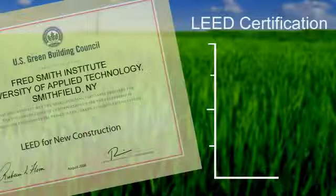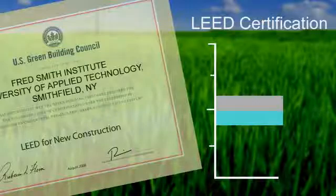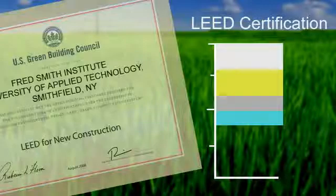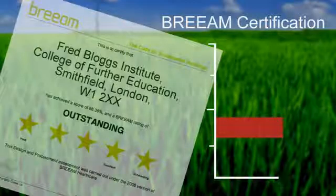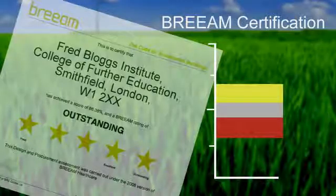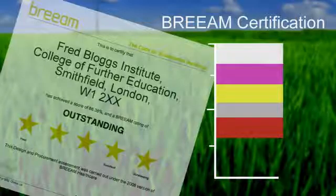LEED provides the following certification: a basic certificate for a score of 40 to 49 points. Silver is a score of 50 to 59, gold is up to 79 points, platinum is 80 points and above. These points roughly equate to percentages. BREEAM 2011 certifies buildings as either a pass, which represents a score of 30 to 44%, good is up to 54%, very good is up to 69%, excellent 70 to 84%, and outstanding, which is 85% and above.